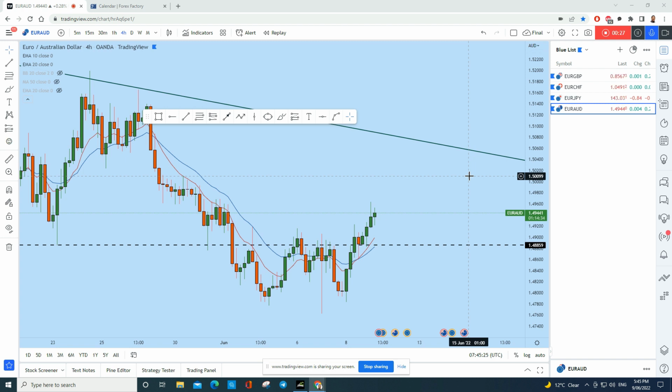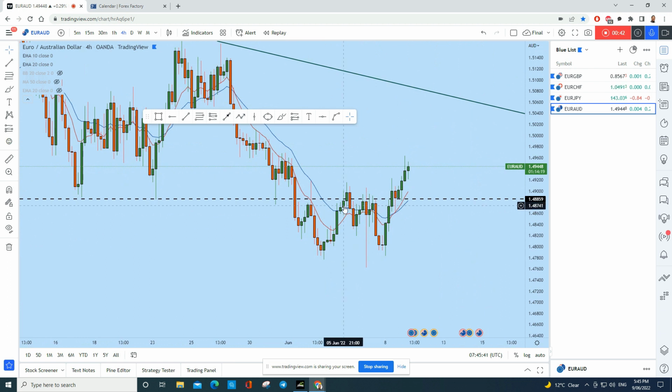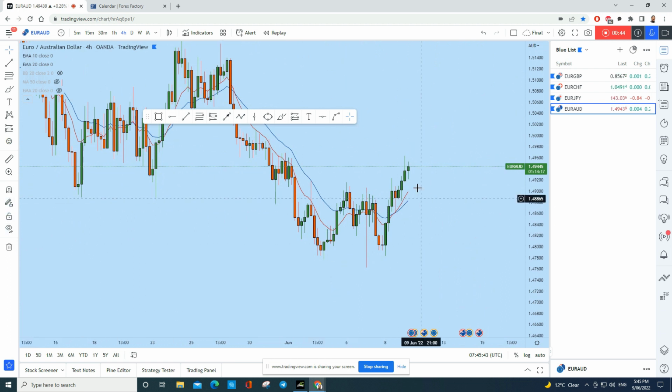Before we discuss what it is, let's do a complete multi-time frame analysis, then we'll look at how we can trade all of these instruments. First of all, let's start with Euro AUD. What you see is the 4 hour time frame. We see a trading opportunity in this lower time frame.